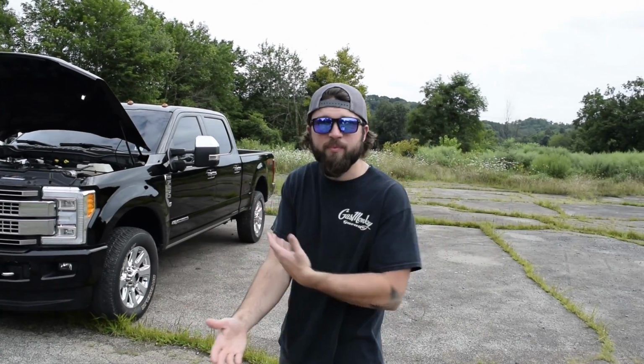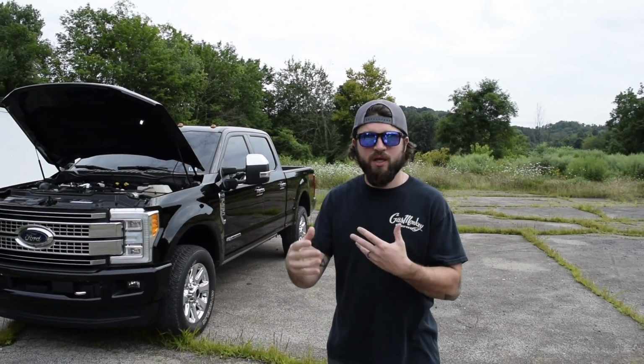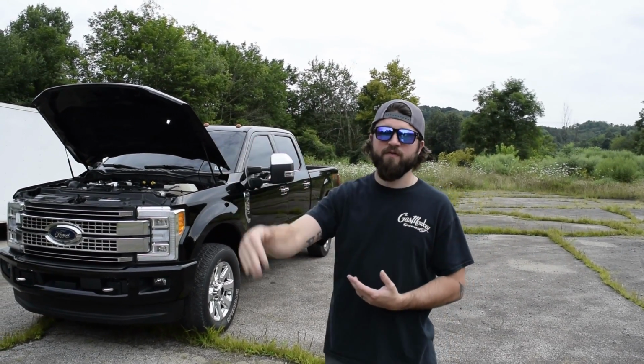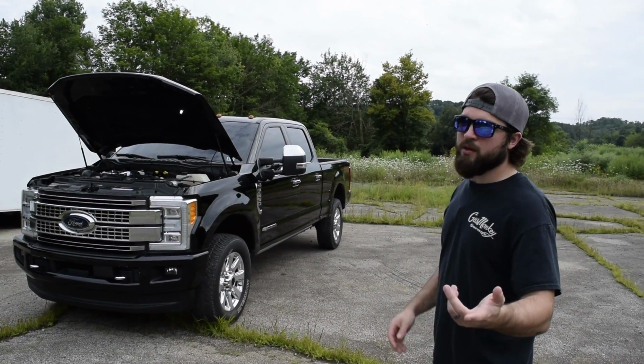And it has great power. Power level 3, it has killer power. You can lay into the throttle, it'll smoke right off the takeoff, obviously, and then it'll clear up right away, and you'll be flying down the road. So that's fuel mileage. Now let's talk tuner.